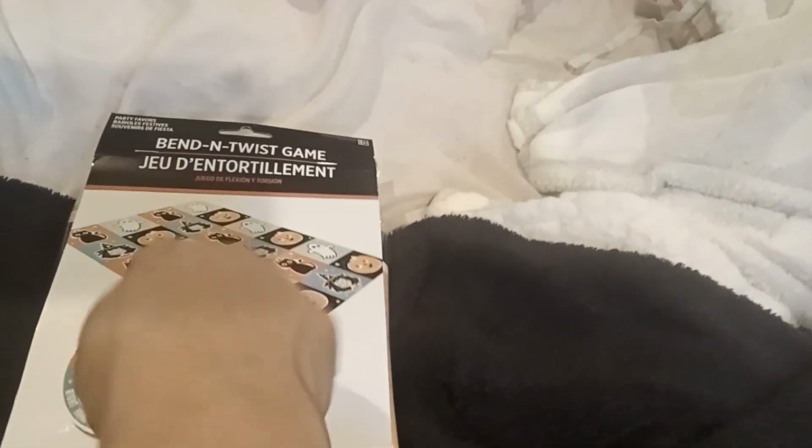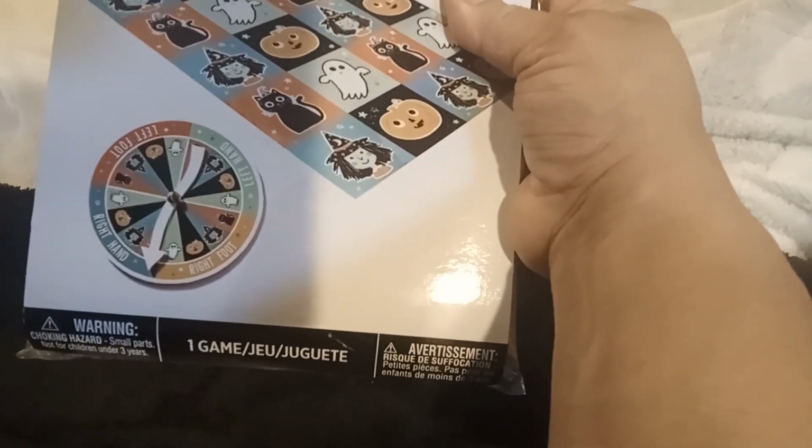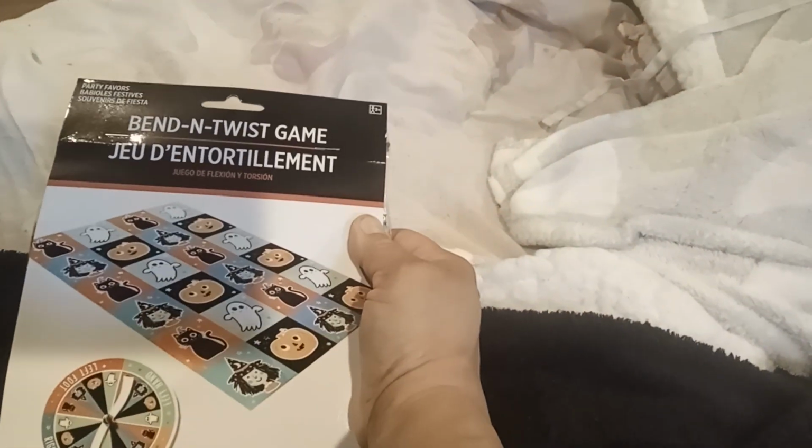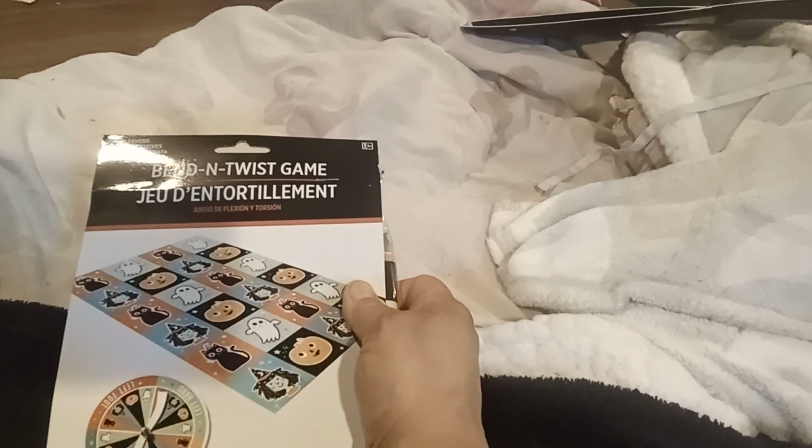This is a twister, a Halloween twister. They call it bend and twist, but it's really twister. Look at that. Left foot, left hand, right foot, right hand. It is twister. That's uber cute. And if I would have thought about it, I should have bought like 2 or 3 because I have a feeling that they might get destroyed. But oh well, I didn't pay that much for it.